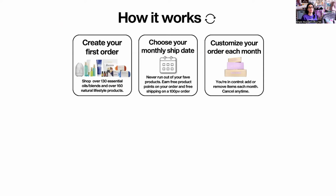So how does it work? Well, first you're going to create your first order. So you already got your collection, right? You're playing with your oils, you're enjoying them, but you started noticing like some things will last 30 days and some things will last 6 months. So you kind of plan ahead. You choose your monthly ship date. If you want to get the product of the month, you want to pick on or before the 15th of every month, so you get that freebie.